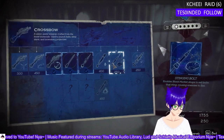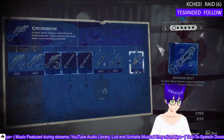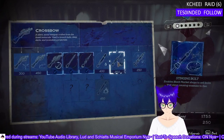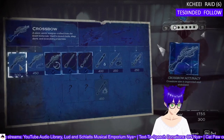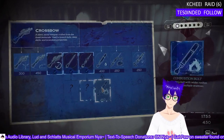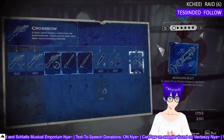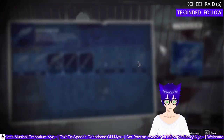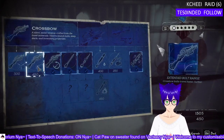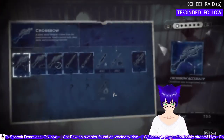Stinging bolt. Enables black market shop to sell bolts that sting, causing enemies to flee. Sell bolts that stun and blind enemies for a time. Ooh. Or do I want to just travel faster, aim is improved? I think I kind of want to just... Sell bolts that sting. I mean, to be fair, I might as well have just upgraded the bow itself.